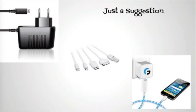So this is just a suggestion. This is what I do in my room. I have an extra charger in my room just so I don't have to worry about getting one from home or looking for one in my car. I actually have it in 3 different places. I have one at home, one in the car, and one in the classroom. That way my device is always charged with me no matter where I go.